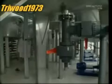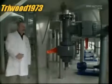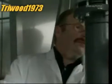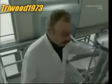This condom factory keeps it here in these silos. They use ammonia to stabilize it. It has a notoriously unpleasant odor. Fortunately, it's not present in the finished product.